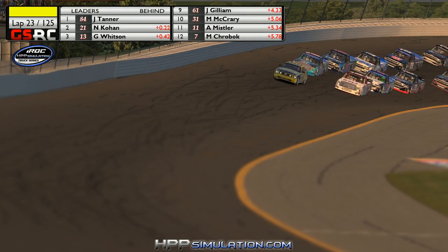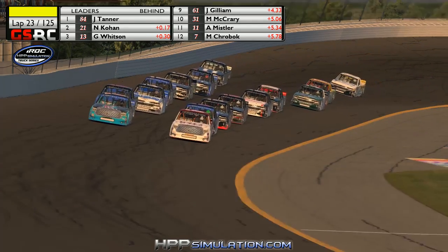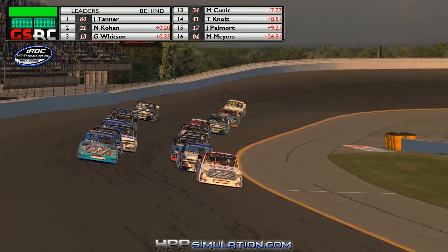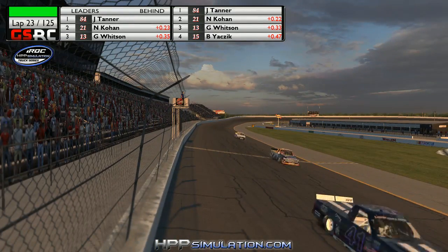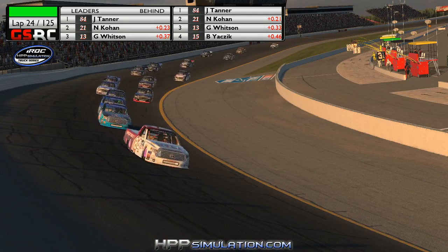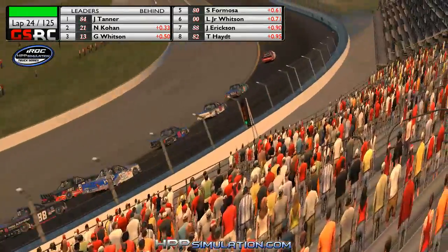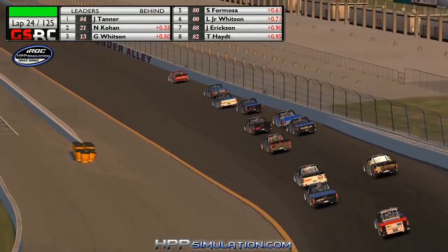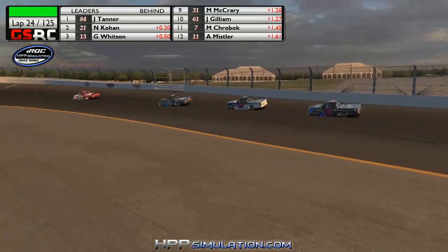Looks like Cohan and Gary Whitson have even cars. Pace car heads down pit road. Josh Tanner, he goes right now on the loud pedal. Green flag. We are back racing, and it looks like that's a side-by-side battle for second place possibly. Nope, they're going to get strung out single file. Oh, wow, close to the back bumper of Nick Cohan. Alright, well, Josh Tanner has a few car lengths on our second place truck right now.